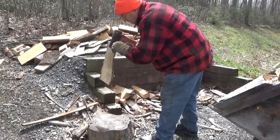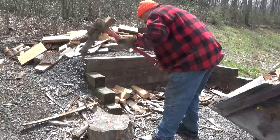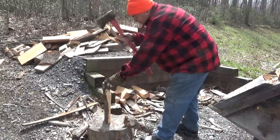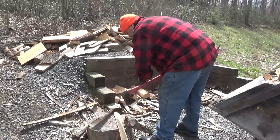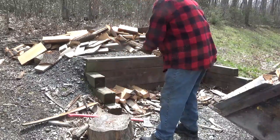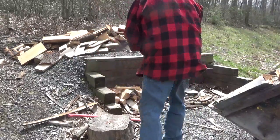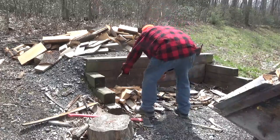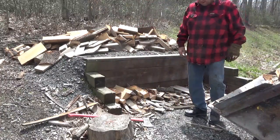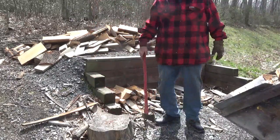But the thing is, because I'm not needing a fire every day come spring, it works out pretty good for starting a quick fire in the stove and then just having it burn for a couple of hours, enough to take the chill out of the garage. That's basically what happens in the spring and in the early fall.